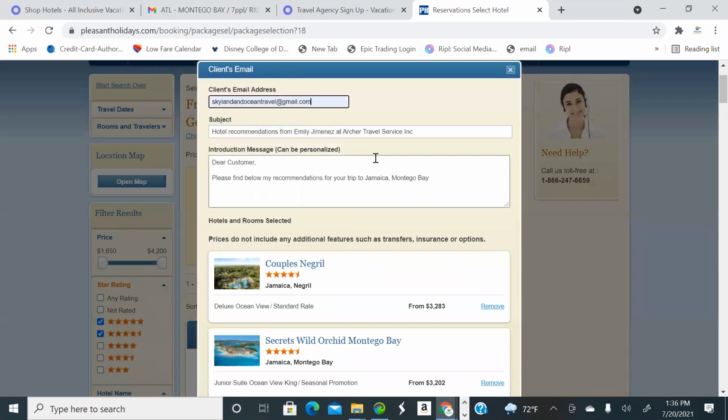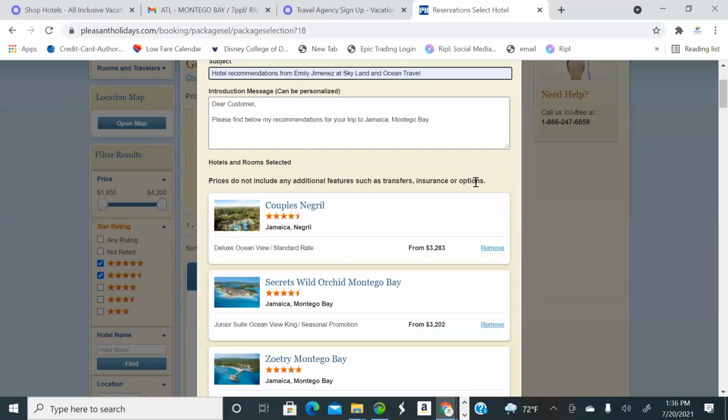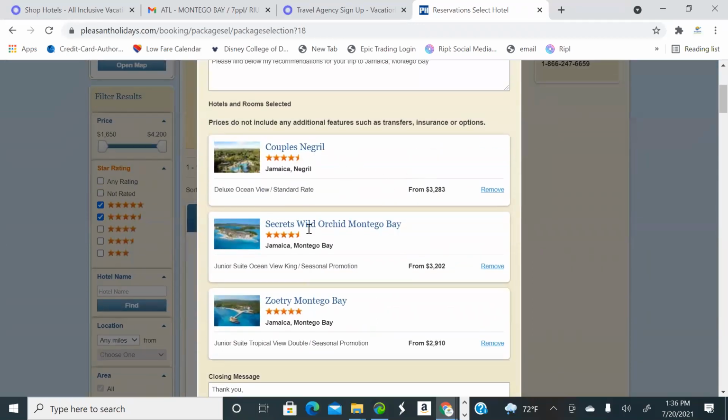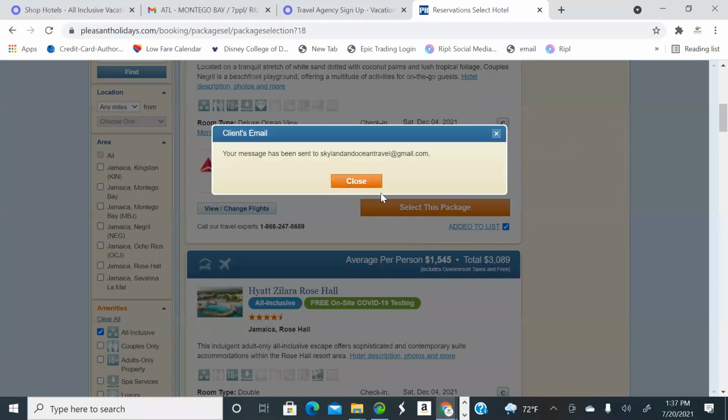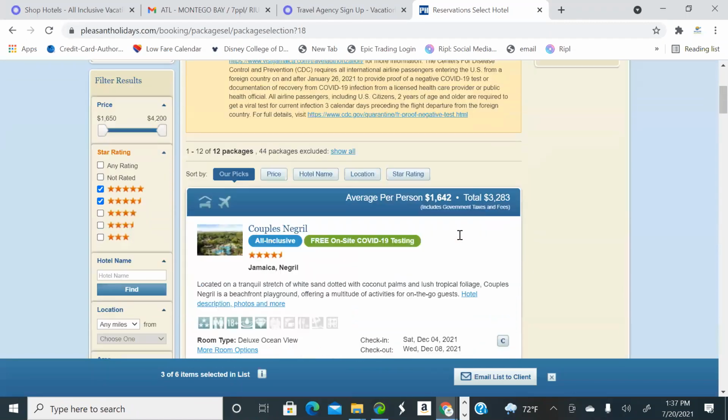I always like to get in the habit of sending the emails to yourself first. So hotel recommendations from Emily at Sky and Ocean Travel. Dear customer, please find my recommendations for your Jamaica Montego Bay trip. Here we have Couples, we have Secrets, we have Zotri. Here, let me put my phone number on there. And then I'm going to put my company name here, Sky and Ocean Travel. Okay. Send. Perfect.